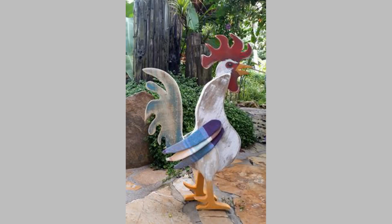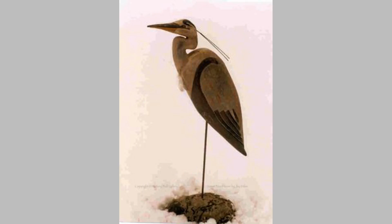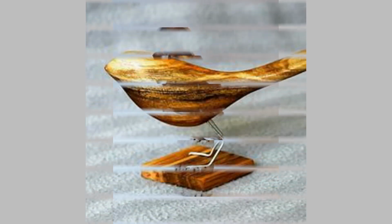Moving on, we have wooden mosaics. These art crafts combine the beauty of wood with the intricate patterns of mosaic art. The artists carefully arrange small wooden pieces to create stunning designs and images. The contrasting colors and textures of the wood add depth and dimension to the mosaics. These pieces are a perfect blend of traditional and contemporary art techniques.